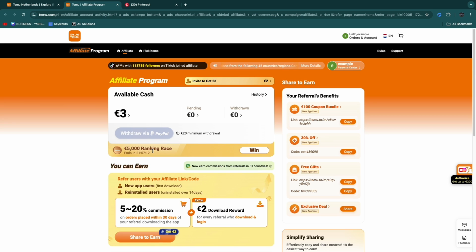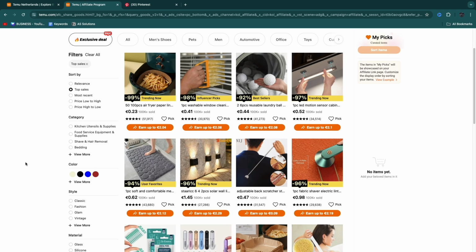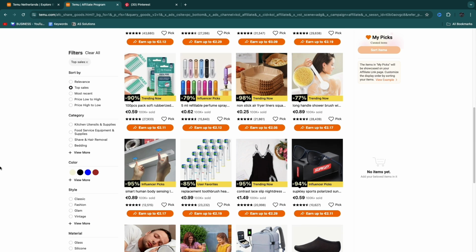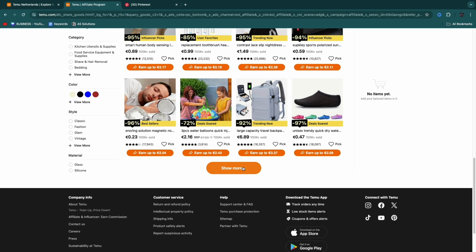So then after doing that, what we're going to do next is here click on pick items. And this is really important. So in the pick items section right here, what I recommend to do is click on top sales so that you will find products that are being sold the most. And then here just find a product. Now you want to find a product that could actually be searched for on Pinterest, since that's how people are going to discover our pins, through the search bar. So let's just find a product here.